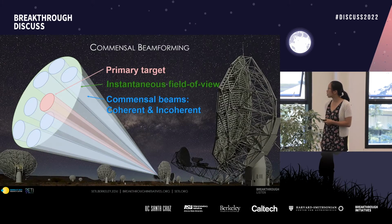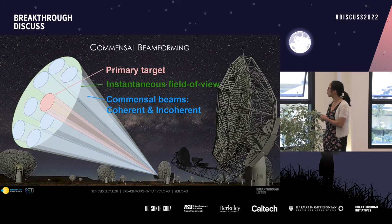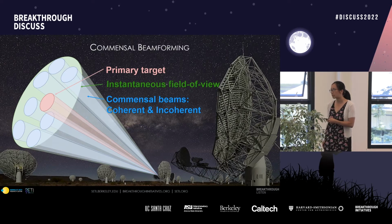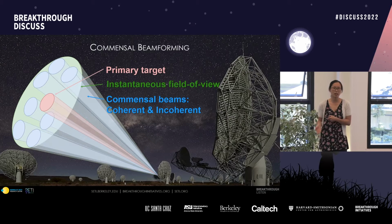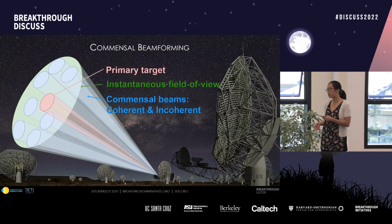With an interferometer, what we can do is form these so-called commensal coherent beams, looking at other places within the instantaneous field of view all at once by applying these sets of phase delays that I explained previously. Effectively, it's like having multiple telescopes observing at the same time, so your scientific output is multiplied the same way.